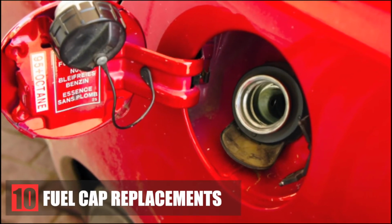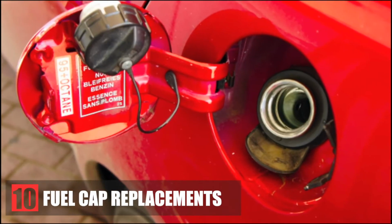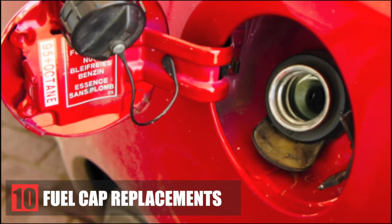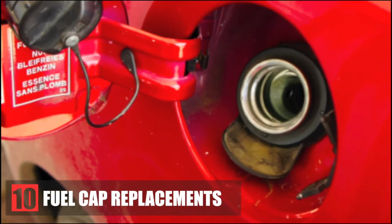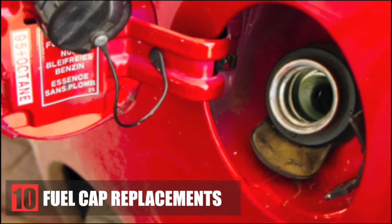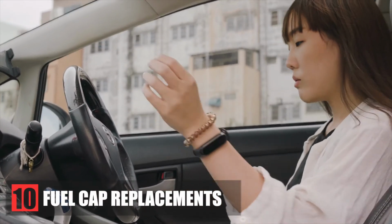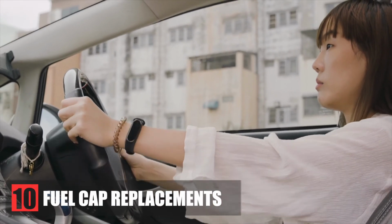Number 10. Fuel cap replacements. You may think that this entry looks silly, but a loose fuel cap is a regular and inexpensive cause of check engine lights. A loose fuel cap can alter aspects of the fuel tank that can cause low engine efficiency, and while it is a cheap repair, it could cost you hundreds of dollars in gas mileage over a very short period of time. The average fuel cap cost is around $15, so count yourself lucky if your engine light is beeping on to test.